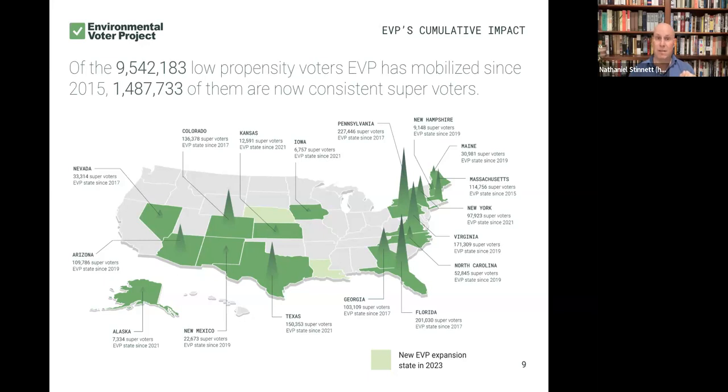And all of them have climate or other environmental issues as their top priority. That's how we change policymaking.